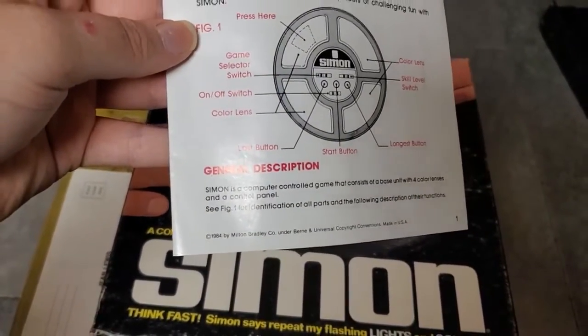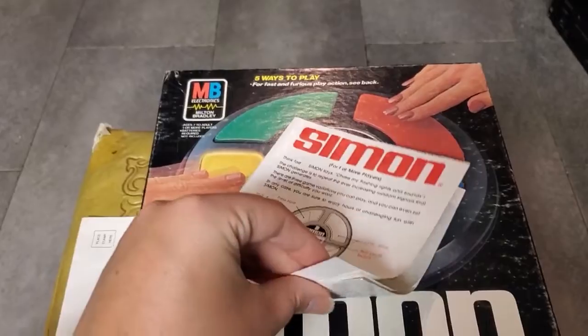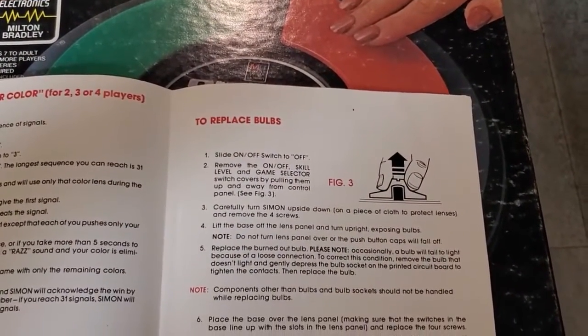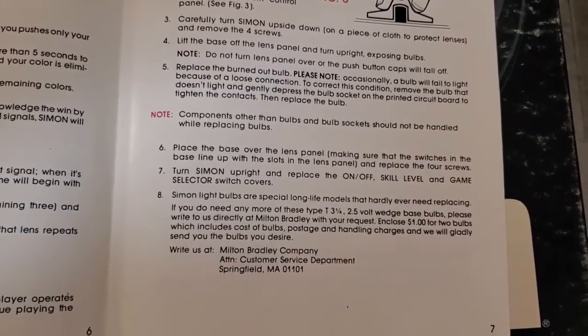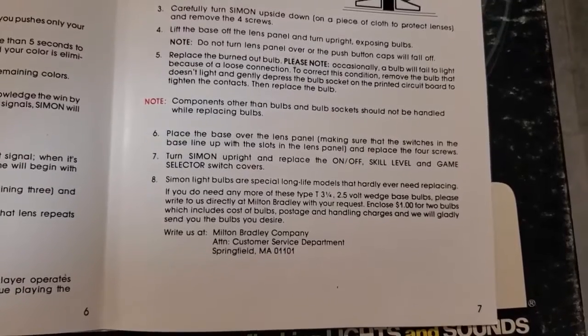It's copyright 1984. On the back it actually says revision 2 of 79. So they never really had to change it because the way the game works never actually changed up to this point. And it's pretty cool. On page 7, they do give you instructions on how to disassemble the unit so that you can change the light bulbs. And we will take a look inside the unit in a bit. They are T 3 1/4, 2.5 volt wedge base bulbs. And for the princely sum of $1, shipping included, Milton Bradley would send you 2 of those bulbs.